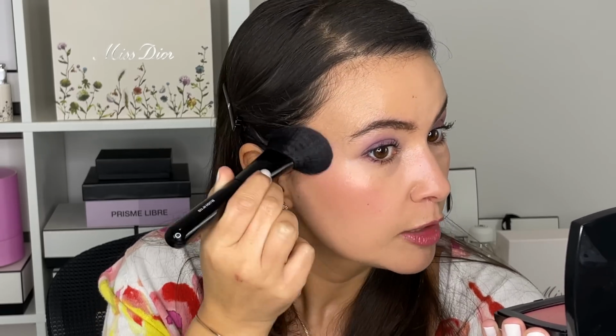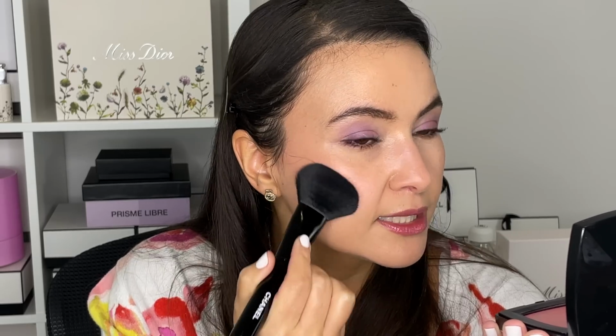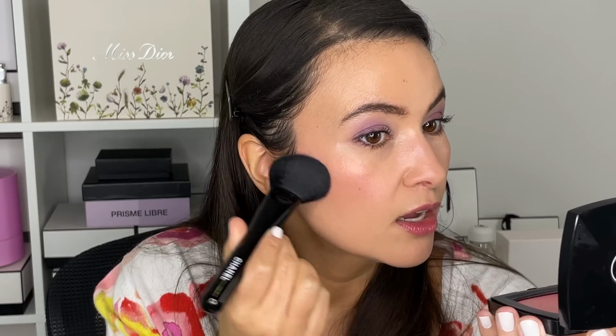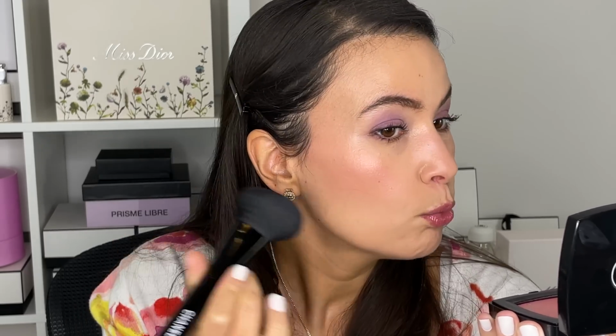You can just apply this instead of applying the Baume Essentiel and then this over top, but because it is Chanel, it's soft, it's subtle, it's buildable. It's not invisible by any means, but I just mean that you can wear both without it being too much. See, just looks luminous. I wiped off the maximizer because I want to show you what the Baume Essentiel looks like as a lip color.